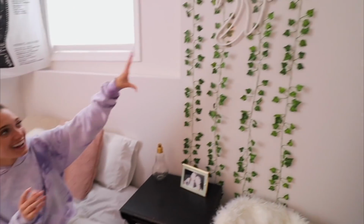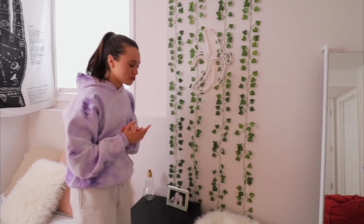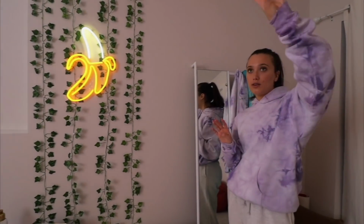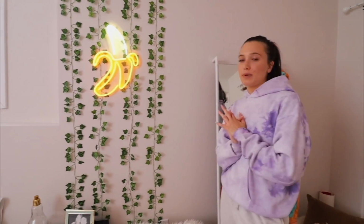Right here is one of my favorite things about the room, and it's the banana light. I love it so much. I think it's adorable. It's kind of cheesy, but I think it's really cozy, especially at night when those lights are on and then this is on and the twinkle lights are on. Just makes it really cozy.